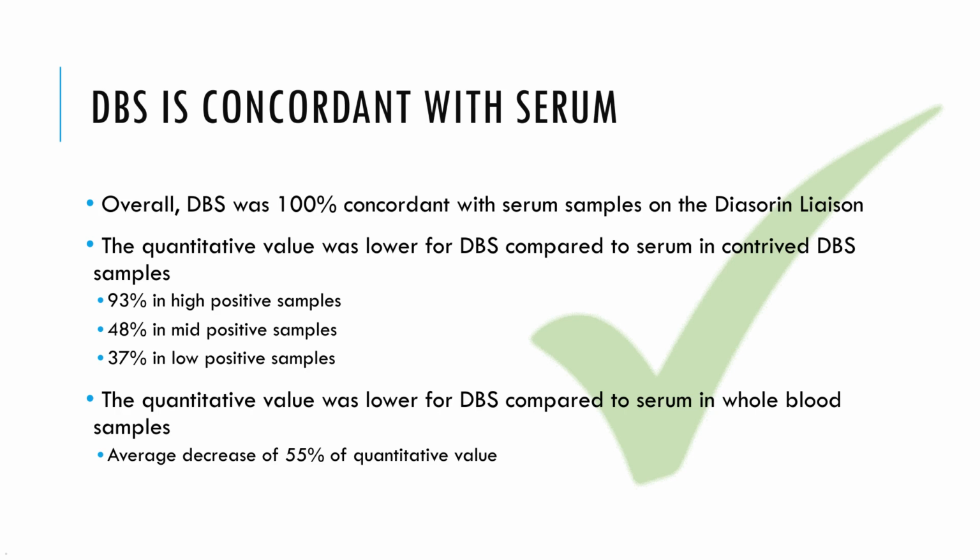And then finally, for the quantitative value for dried blood spots in the whole blood samples, we saw an average decrease of about 55%.